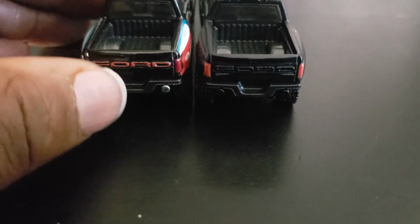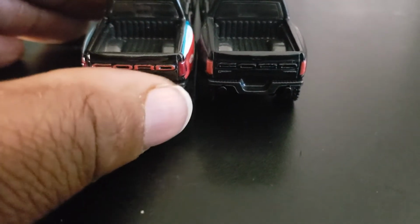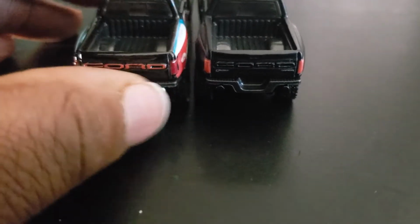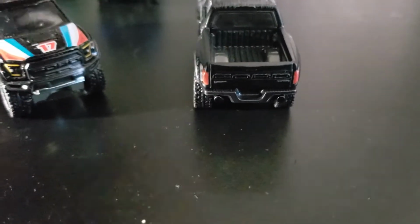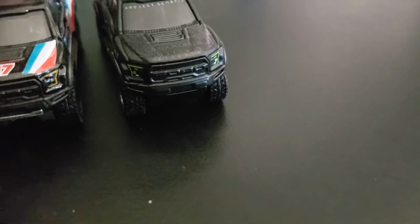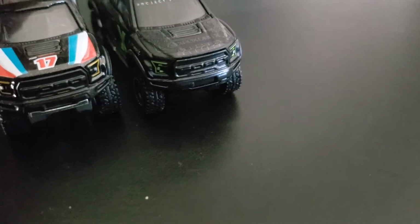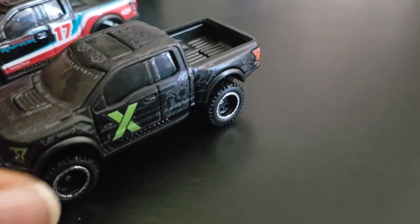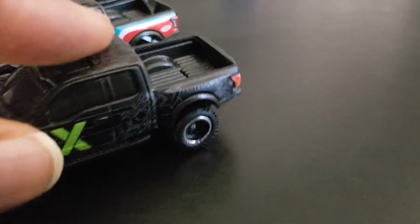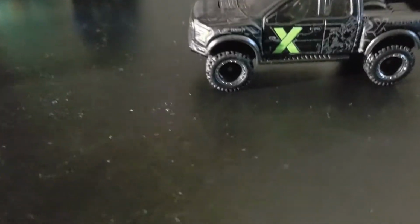They did more work on this one. Outlined it forward with some chrome on the tail pipes. Different headlights. These are yellow. It's got a trim right there. These have green trim. Different decals. Essentially, it's the same truck. Same wheels. It's a pretty cool little truck, though.